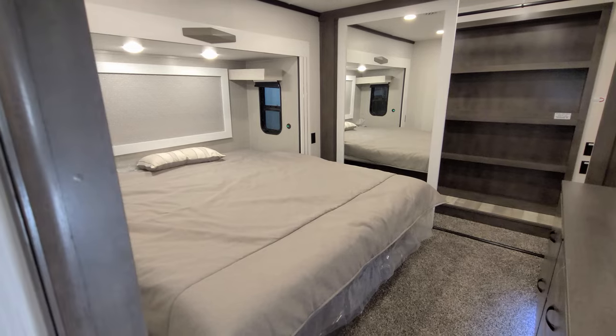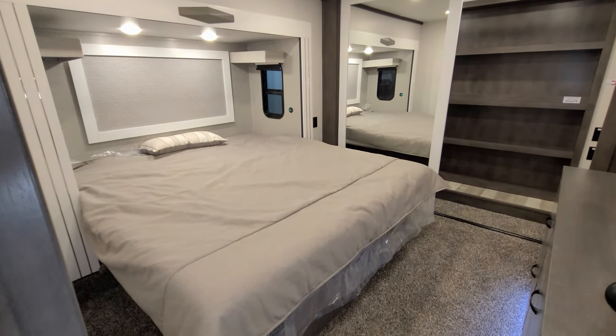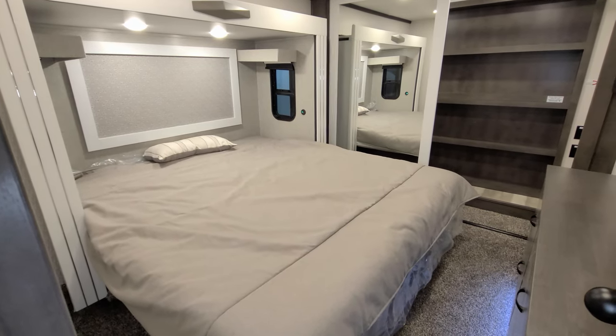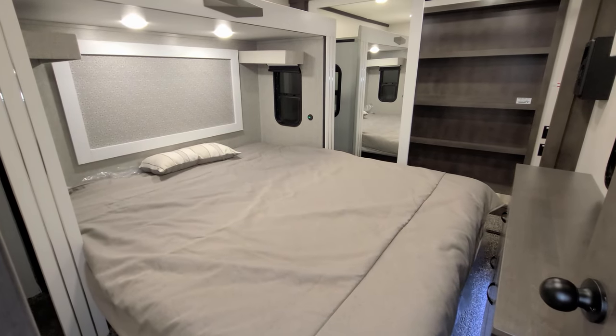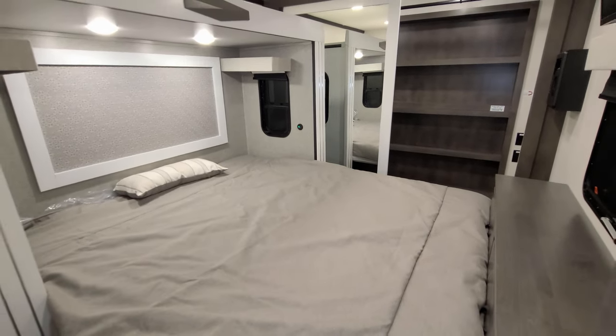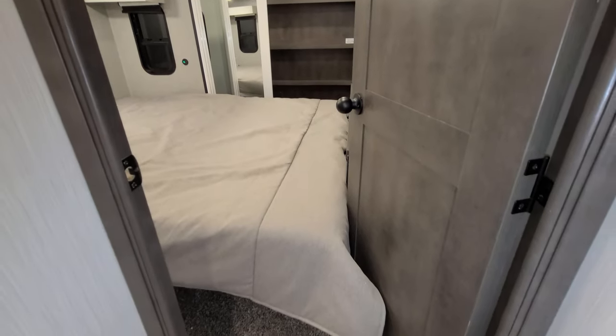So what usually happens, the lightest slide kind of moves first. Hydraulic fluid kind of goes the path of least resistance. So it's going to bring usually this slide in and out first. So this is all the way in. It comes right in up against your dresser area.